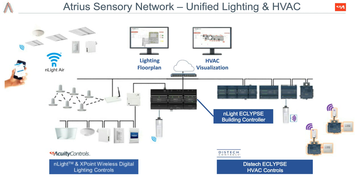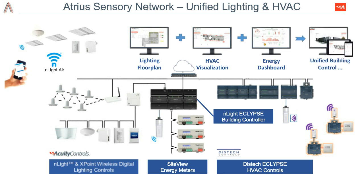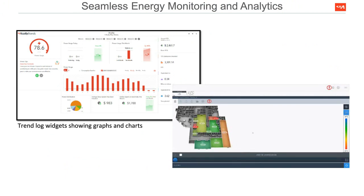Lastly, this Eclypse controller, as I mentioned, can host resident energy meters without any additional equipment, providing for a very accurate utility-grade dashboarding of the loads in your space. And all three of these can combine into truly a unified view of your building control for your facilities and operations management. And it's these type of applications and trend logs and other things that are very powerful for facilities managing the lighting and HVAC in the building.